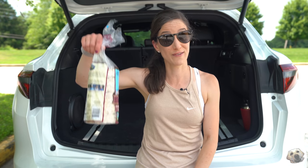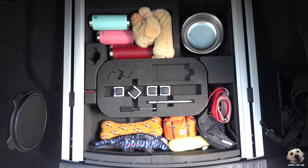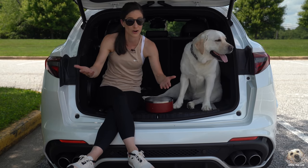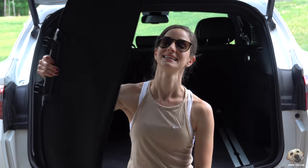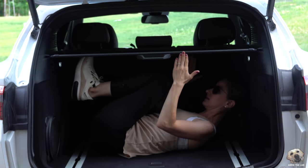Storage under the floor, great for stowing those dog treats and toys. Now there's not a spare tire, but it has a tire repair kit. What do you think? What do you prefer? The spare or the kit? Plus, it has a cargo cover and this thing to cover the rear window. So if you really want to block out the sunlight or hide whatever you got back here, you can.